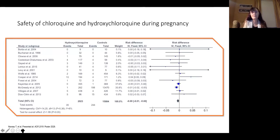So this was a nice systematic review presented at the ACR about a year and a bit ago, looking at the safety of antimalarials during pregnancy. And the bottom line is it is safe, that the overall effect seems to be more benefit than risk. And so many guidelines say, please continue the antimalarial during pregnancy, or else you have a higher chance of the mother flaring. If the mother flares, there could be a problem with her lupus activity. There would be more drug exposure potentially, and there could be a problem with small baby, small for dates and growth restriction and prematurity.